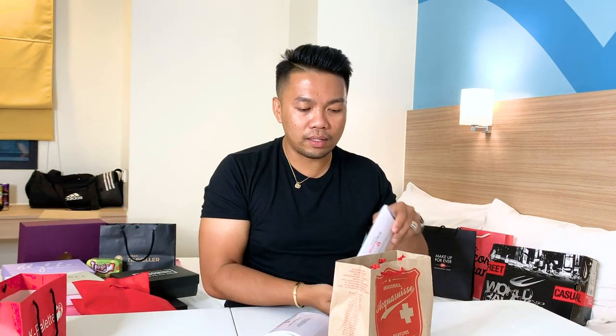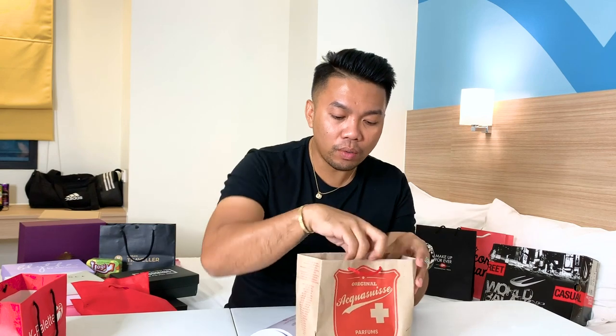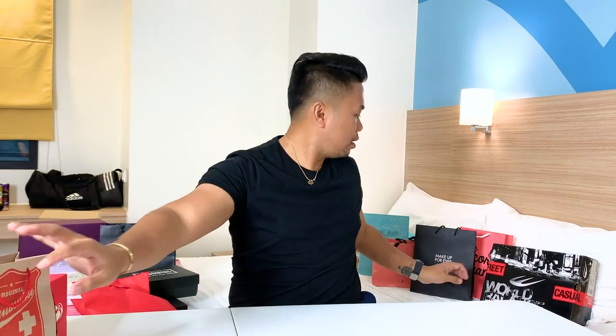Aqua Swiss Parfums from Switzerland. Aqua Swiss! May nagre-react. I got two perfumes. Uy, ang bango. Ang bango niya, try natin kabilang scent. Ang bango. Actually, parehas siya ng scent. Same flavor lang. So, dahil I got two, I'm willing to share the other one. So, Aqua Swiss. Ba't ba susi ako ng susi? Ano ba ang jologs ko? Aqua Swiss.